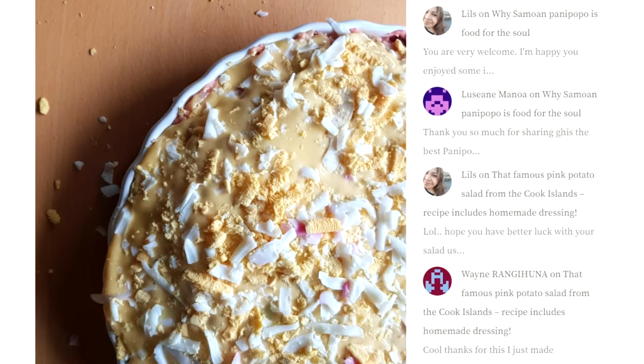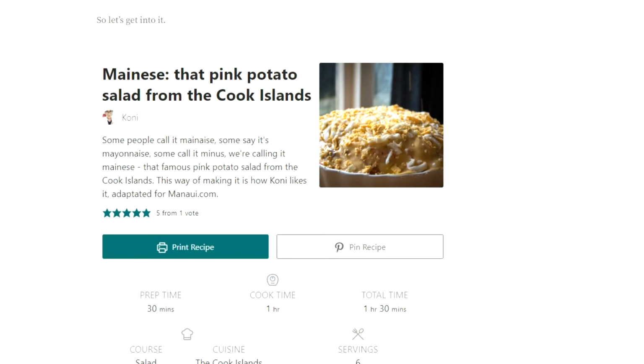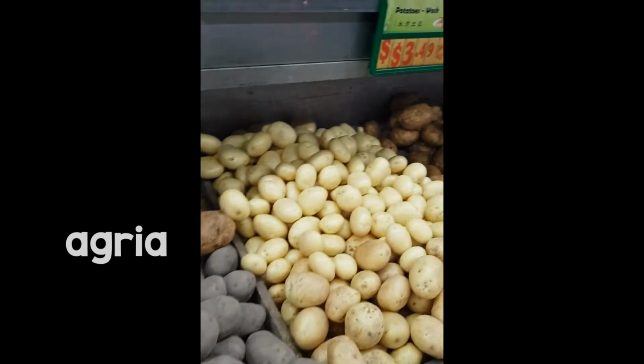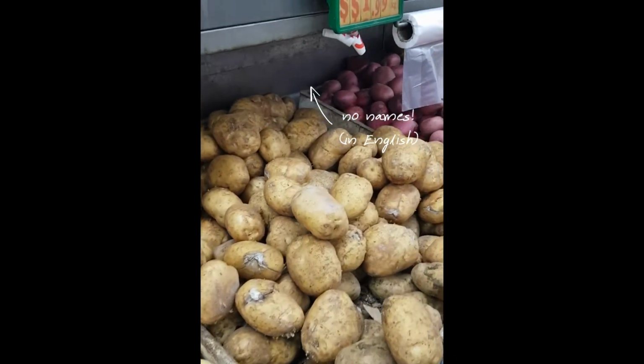I told my friend Koni that I was finally gonna make her recipe for that famous Cook Island pink potato salad, and I asked if she had any advice for me. Her only tip was make sure to use agria potatoes. So I went to look for agria potatoes, and which ones are agria?